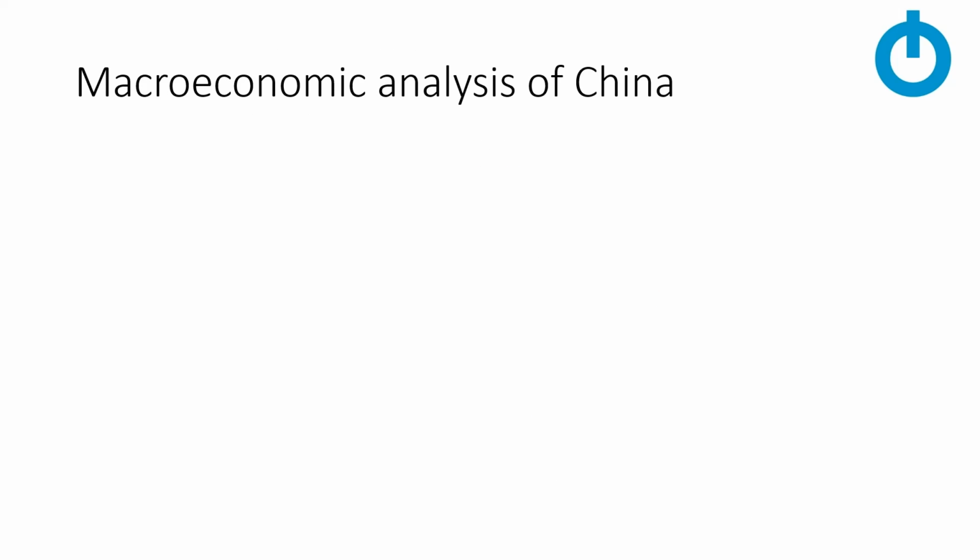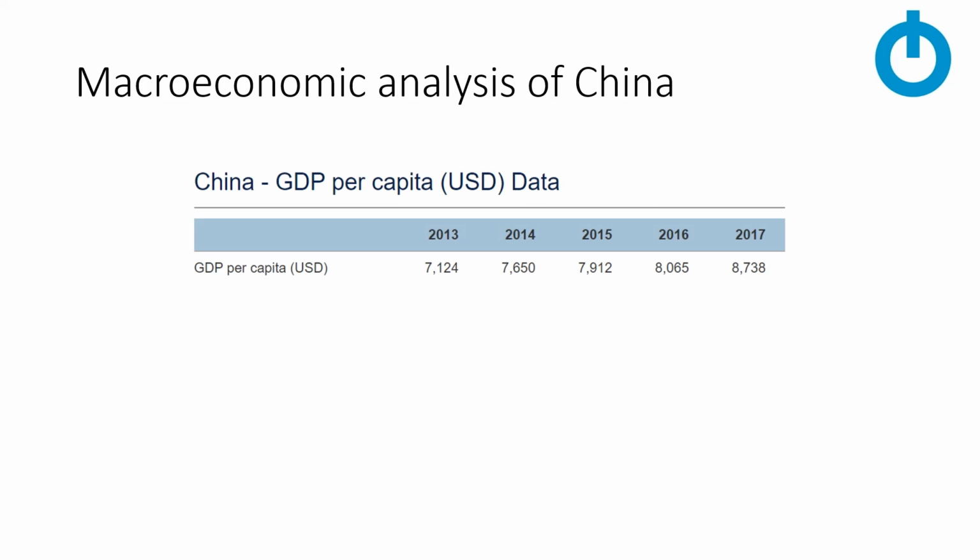Macroeconomic analysis of China. GDP per capita. GDP expanded 6.2% in annual terms in the second quarter of 2019, below the first quarter's 6.4% expansion and the 6.3% increase expected by market analysts. Nevertheless, growth is still within the government's target of between 6.0% and 6.5% for 2019. Seasonally adjusted quarter-on-quarter GDP growth inched up from 1.4% in the first quarter to 1.6% in the second quarter, while nominal GDP accelerated from a 7.8% year-on-year increase in the first quarter to an 8.3% rise in the second quarter.